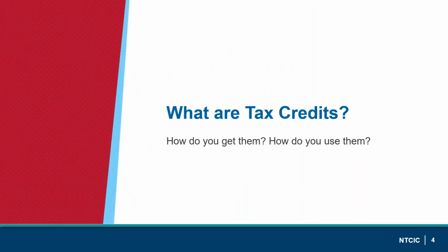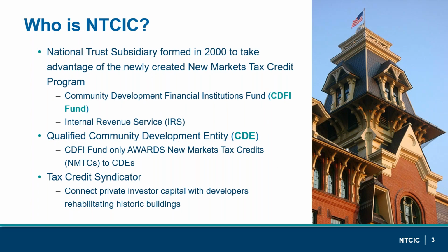NTCIC is also a qualified community development entity, or CDE, another one of the acronyms I mentioned. Because New Markets is a tax credit, it is a competitive program, which means that the tax credits are only awarded to CDEs. And to be a CDE, you must be taxable as a domestic corporation or partnership, have a primary mission to serve or invest in low-income communities, and be accountable to residents of those low-income communities through your governing board. Thirdly, we're a tax credit syndicator, which is an intermediary between investors who have capital and developers rehabilitating historic buildings and need capital.